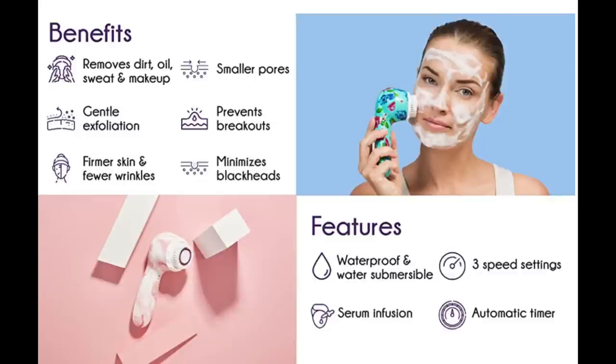The benefits are that it removes dirt, oil, sweat, and makeup, smaller looking pores because you're cleaning out the debris in those pores, gentle exfoliation, prevents breakouts, firmer skin and fewer wrinkles, and minimizes blackheads. And the features are that it's waterproof and water submersible. It has serum infusion and also an automatic timer.